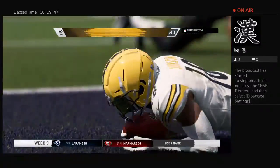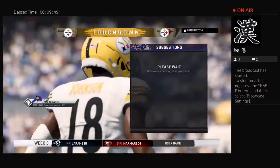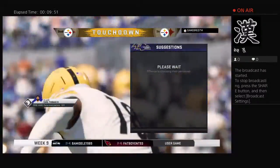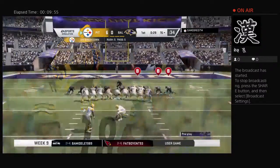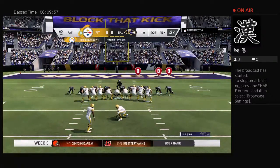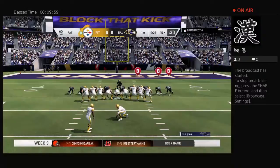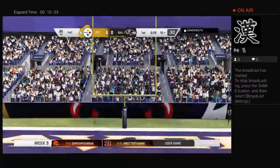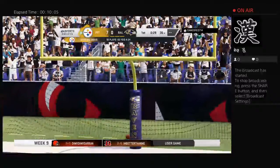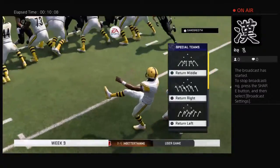And he's in. Touchdown, Pittsburgh. Deontay Johnson, his 4th touchdown on the year. And they are able to strike first here on their opening drive. Extra point splits the uprights, and it's now a 7-0 game.